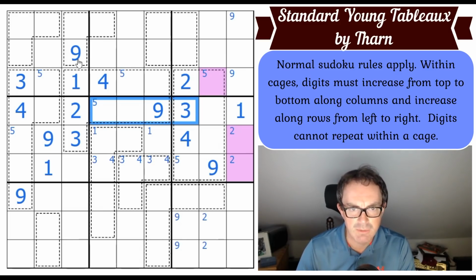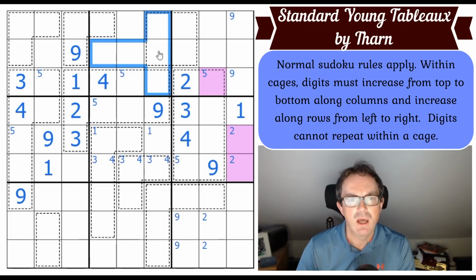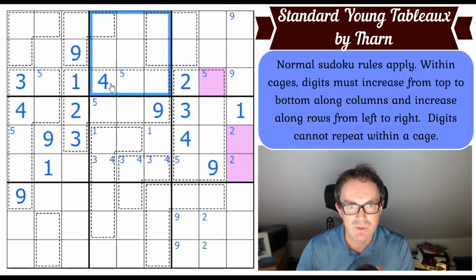Sorry, I'm stuck now, aren't I? This is never a good sign. Where can we look next? 9 maybe? No, I don't like the look of 9s in that box. I think that's an inefficient way. Oh, yeah, that's ridiculous. Where does 9 go in box 2? It can't go there or there. It can't repeat in a cage, so that rules out both of those. So 9 goes exactly there, which places 9 in box 3.